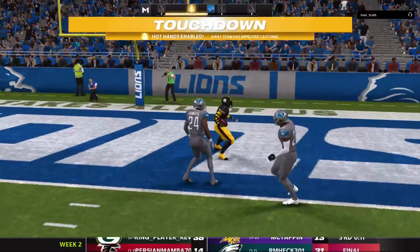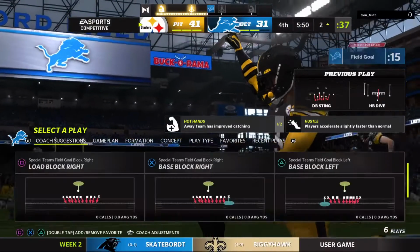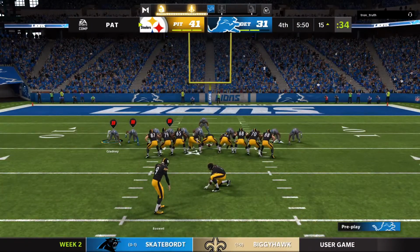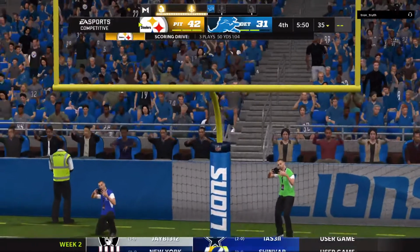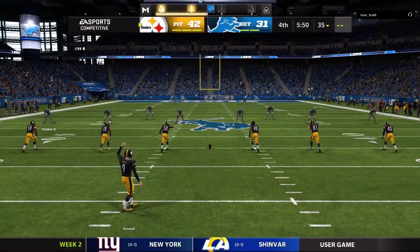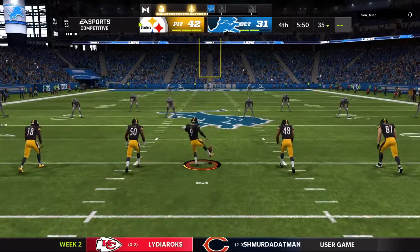And he's going to take it in for a Steeler touchdown. A great play there. His second touchdown on the season. And the Steelers are looking to make it 2 straight as they add on to this fourth quarter lead. Extra point put through by Boswell. And that pushes the lead up to 11. 42, Lions 31. Boswell now to kick it away after the touchdown.